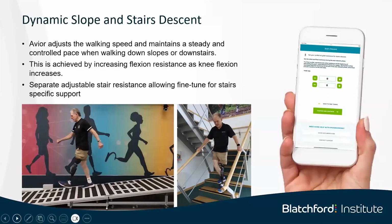Slopes and stairs. We can adjust the walking speeds. We can adjust how the resistance is happening. As an example, if you use a mechanical yielding knee, the yielding resistance you have is the same whether the knee is at 89 degrees or a degree from full extension, and as it flexes through the range. That means it's very easy to initiate flexion and start yielding, but there's not enough resistance at the end of that flexion to fully support the patient.